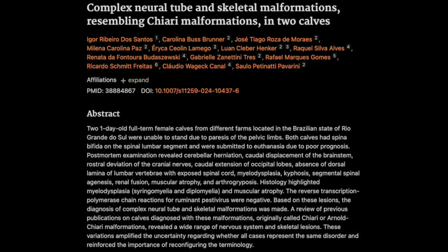I know, right? Well, let's switch gears a bit and talk about spina bifida. You said that both calves had this. Yes. They both had spina bifida aperta, meaning the spinal cord was exposed. It's a serious defect that can lead to a whole range of neurological problems. I can imagine. It's actually a key component of what's called Chiari malformation type 2 in humans.